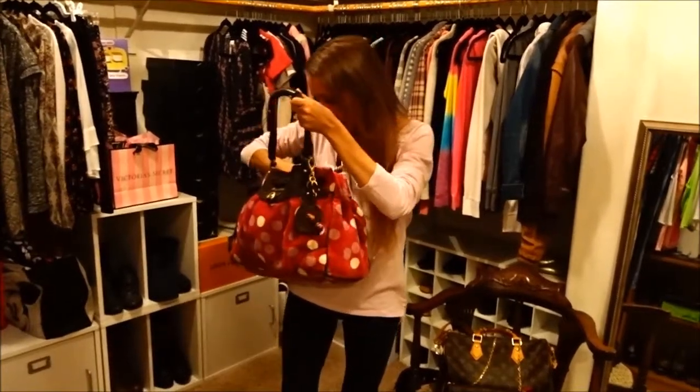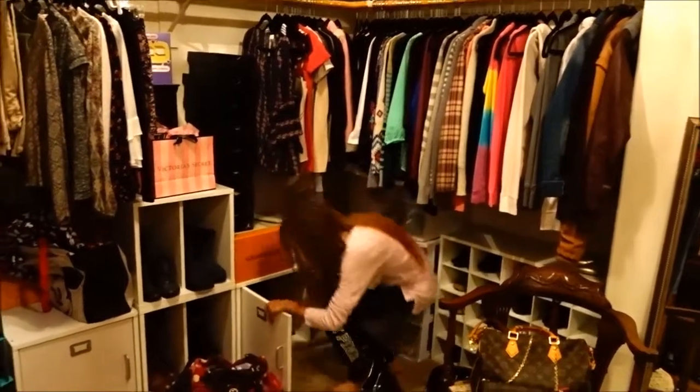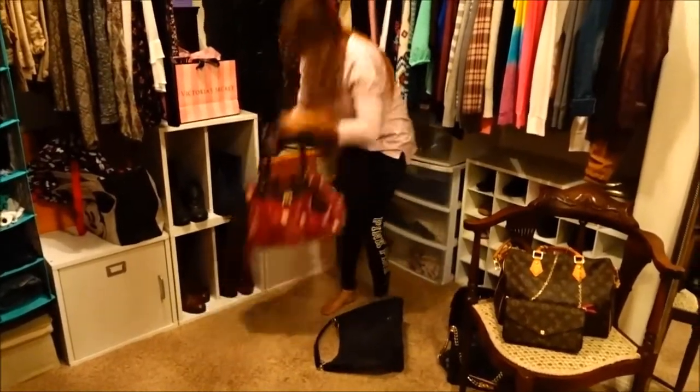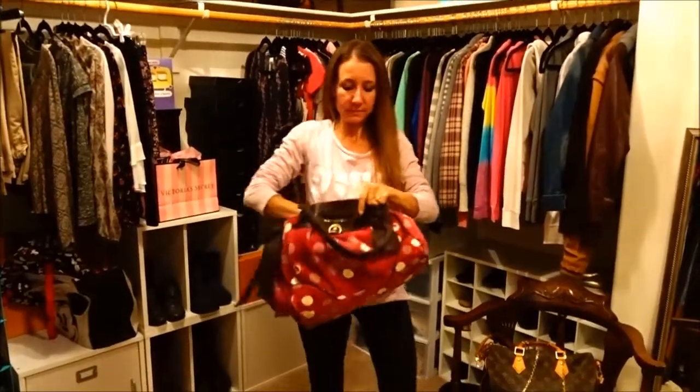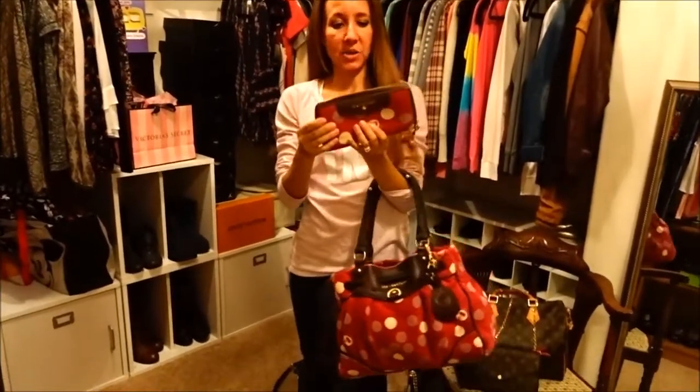These purses are awesome, and I have a matching wallet for each purse. It might be in here somewhere. It is. So each of my Juicy Couture purses, I have a matching wallet.